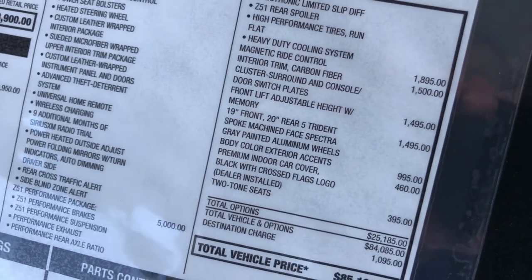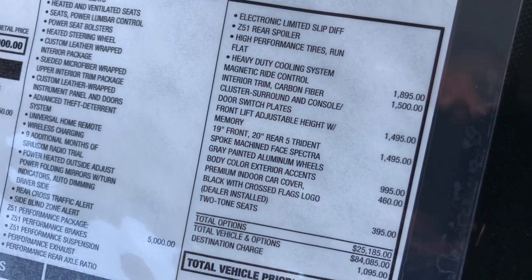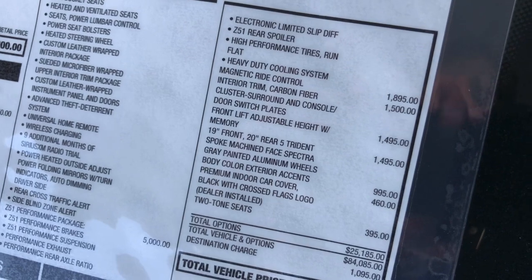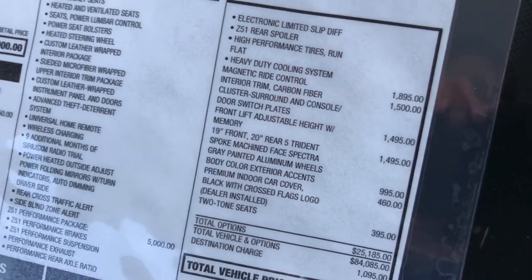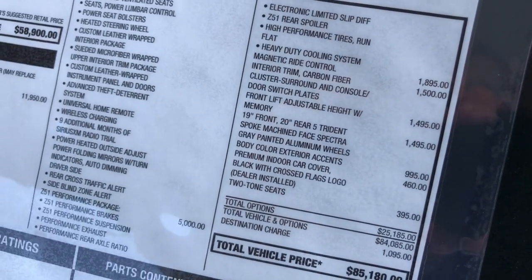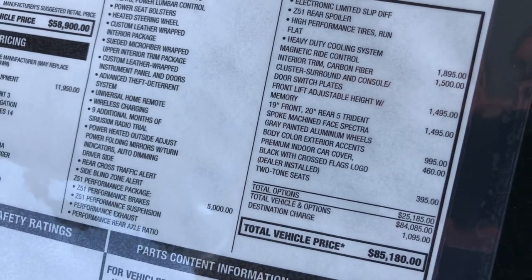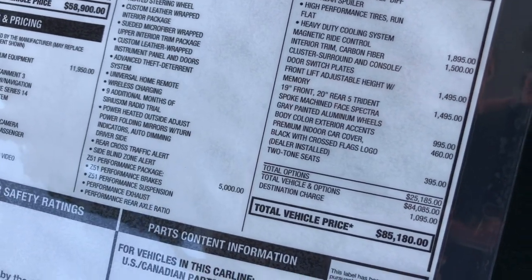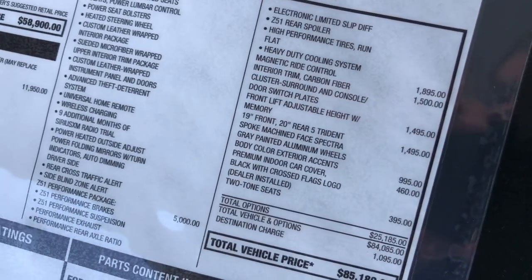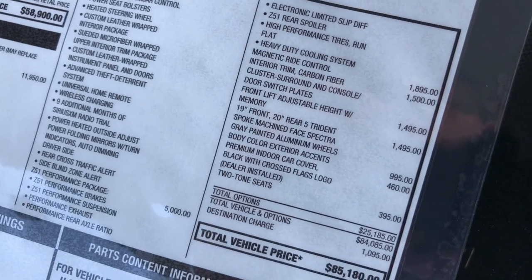Talked about it earlier, those 5 Trident Spectra gray painted aluminum wheels. Body color exterior accents on this shadow gray, I think really plays off well. Makes the car unique. You know, you're going to see a lot of these cars with the black accents, the whites with the black, the red with the blacks. A lot of contrasting black body color accents, and I think this owner did a great job ordering the car with those body colored accents. It's kind of going to make it a little more unique.